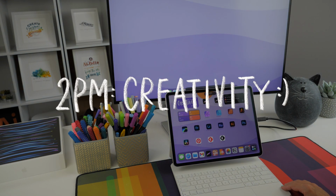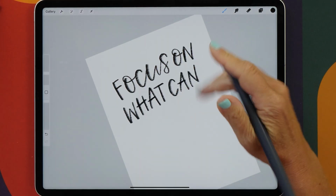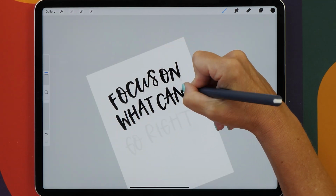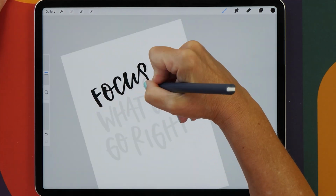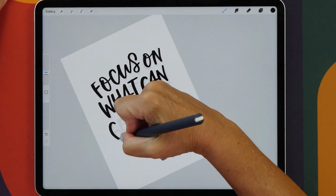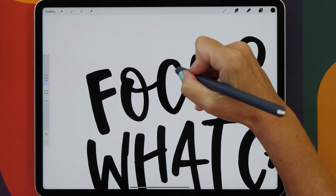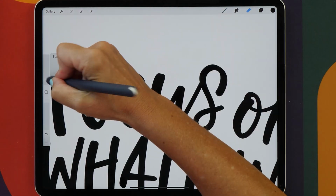And now it's time for some creativity. This is always my favorite time of the day. For some reason, I'm much more creative after lunch, so I'm using this time to work on projects. Of course, I have a focus mode for this too, so let's switch it on. At the moment, I'm working on a collection of hand-lettered quotes to go into my planner. I also use this time to create content for the socials, work on new Procreate brushes, or try new iPad apps. You'll notice that I don't use the magic keyboard when I'm in creative mode. I only use it when I'm in work mode, which is usually in the morning.